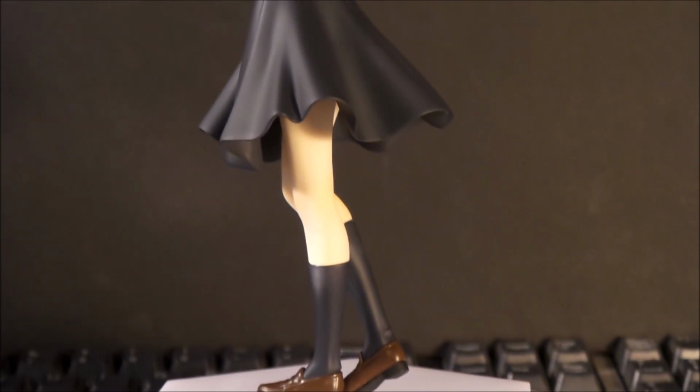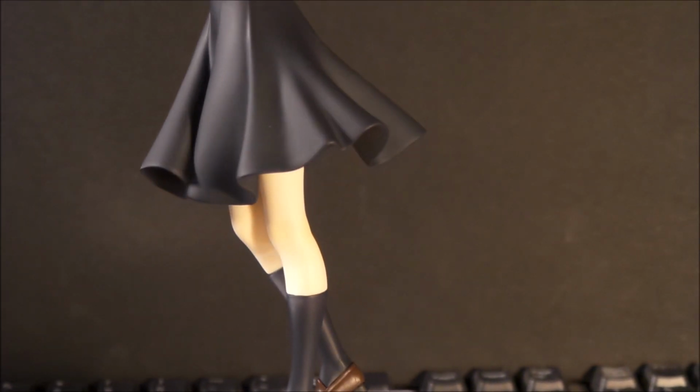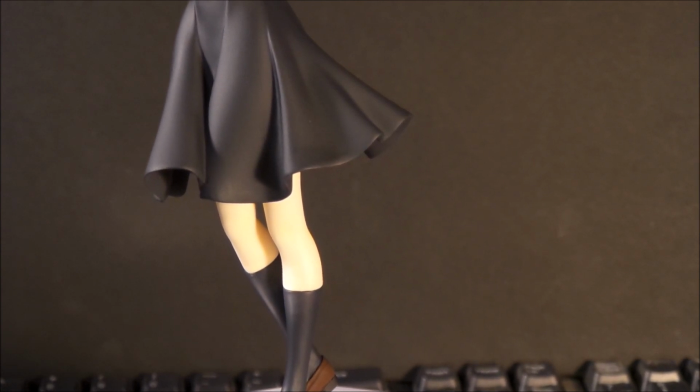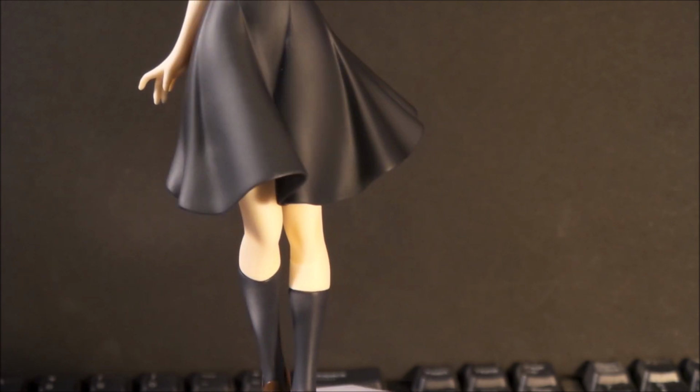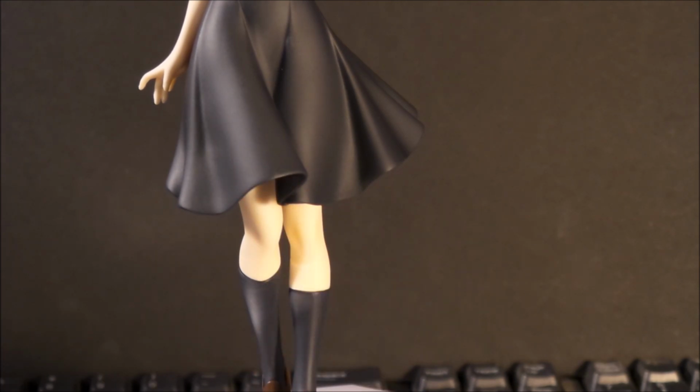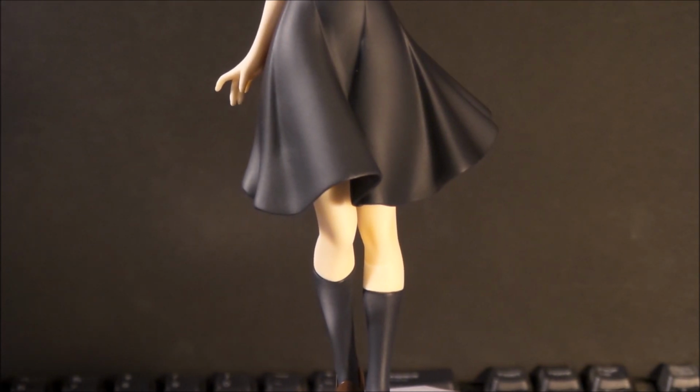All right, and take a look at the legs. It seems like this skirt is a little bit shorter than the other one. I think the other one went down to the knees. Yeah, the other one went down to the knees. This one's just a little higher, just because I guess you get more ventilation in there, for the warmer weather, guys. This is the warmer weather uniform, is what it is.